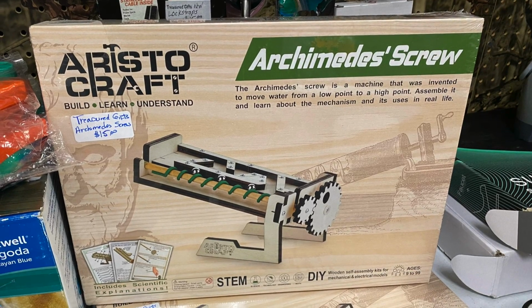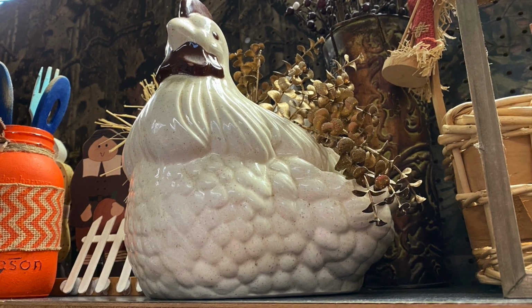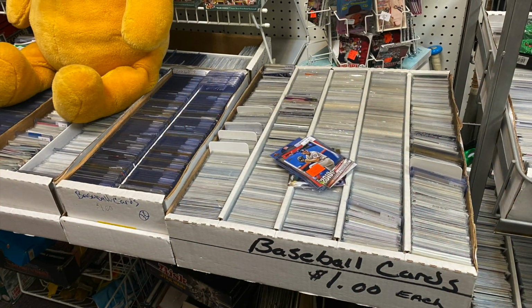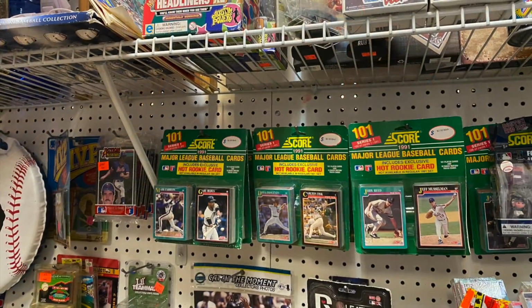And this was Archimedes screw. Some people might be interested in that. And I found a chicken. And this was another one of the little sewing accessories there. And they had all sorts of cards.